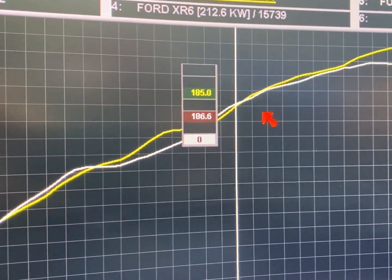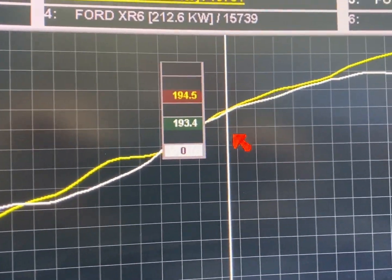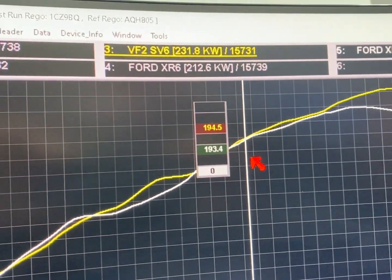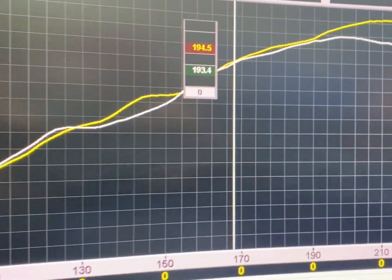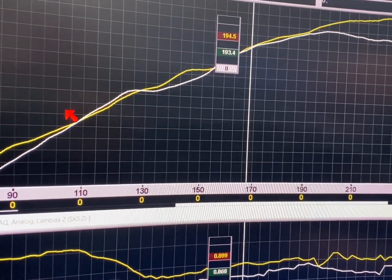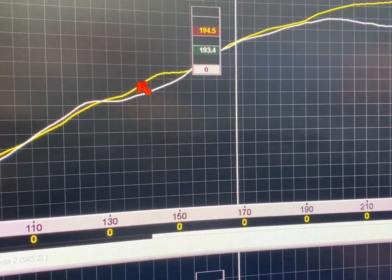Even though these have got different diff gears, Ford's used the big torque of this motor to run the taller gears, and Commodore's used a 3.27 diff gear versus a 2.73. I think it has a fair jump. You can see the powers and the wheel speeds and everything match up, even the acceleration rates. So these cars would definitely be fairly close.